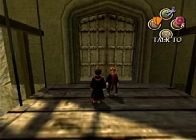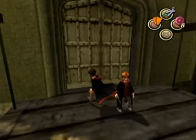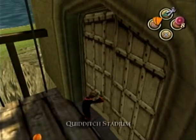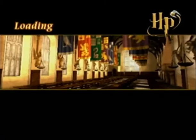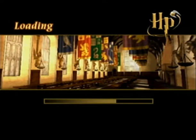Alright, welcome back to part 9 of Harry Potter and the Chamber of Secrets, and Ron keeps interrupting me, but it's time for Quidditch practice at the Quidditch Stadium. And this will be the first part in the series, and probably for the rest of the series I will be leaving in all of the loading screens.